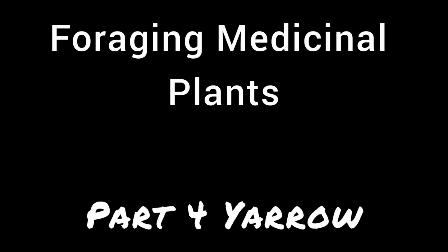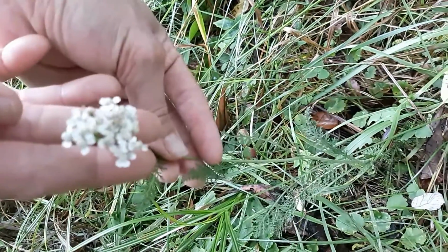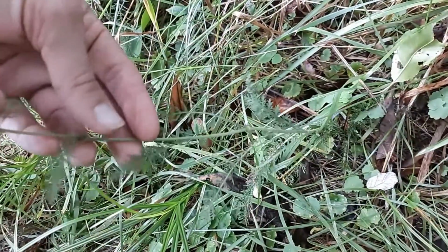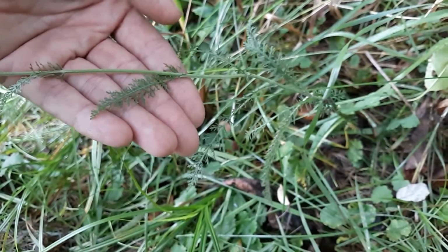This is yarrow. Yarrow is normally found along the edge of the woods. It grows well in well-drained soil. It grows in full sun or partial shade.